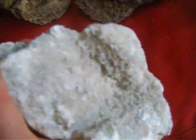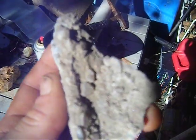This is what they call octahedral fluorite. It's got all these cute little crystals on it that are actually 8-sided crystals. In this cluster, they're not 8-sided, but they form little pyramids. Let's try to get it out in the sunlight. I don't know how in focus this camera is going to be, but yeah, it makes little triangles. Not your standard crystal formation.